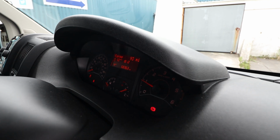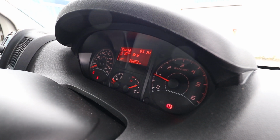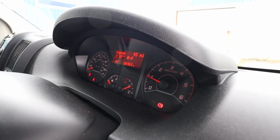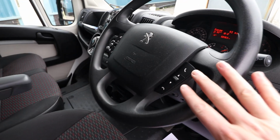The vehicle is running at the moment, not sure if you can hear that. You can see it's all idling correctly, and we've got the mileage there, 68,363 miles. As I say, it's all idling correctly. There are no warning lights or anything like that on the dashboard. Always nice to see. Multifunction steering wheel.